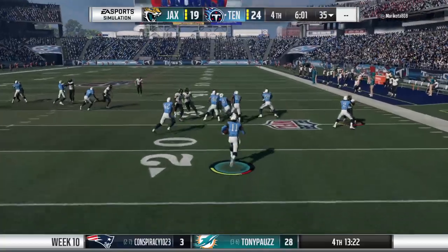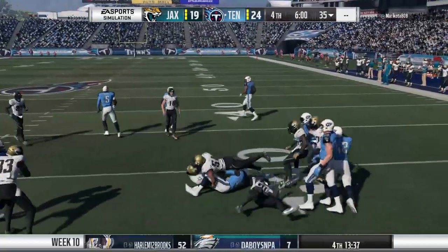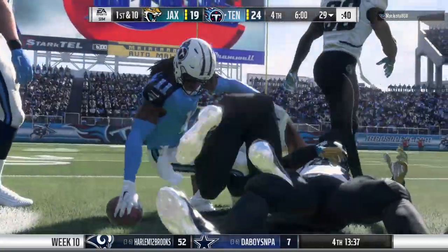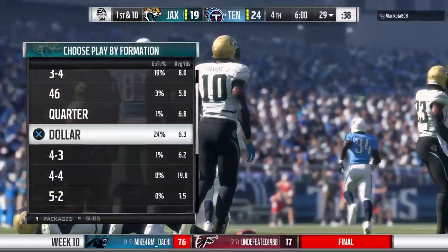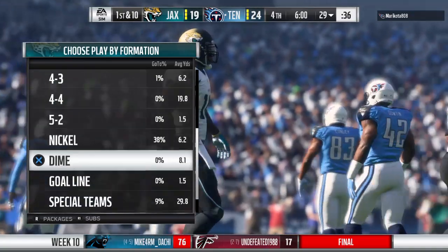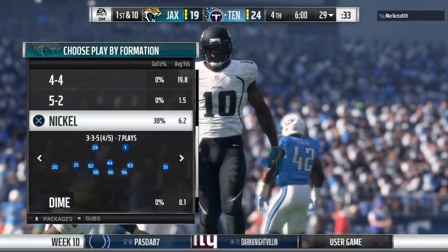This will be fielded at the 6. And a good return as he'll be stopped just shy of the 30-yard line. The Titans offense now, they work their way back onto the field. Good drive last time. Really effective passing the football.